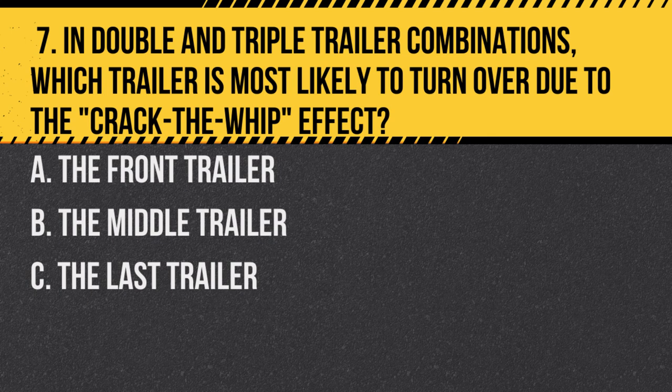Question 7. In double and triple trailer combinations, which trailer is most likely to turn over due to the crack-the-whip effect? A. The front trailer. B. The middle trailer. C. The last trailer. Answer. C. The last trailer. The last trailer is most susceptible to this effect.